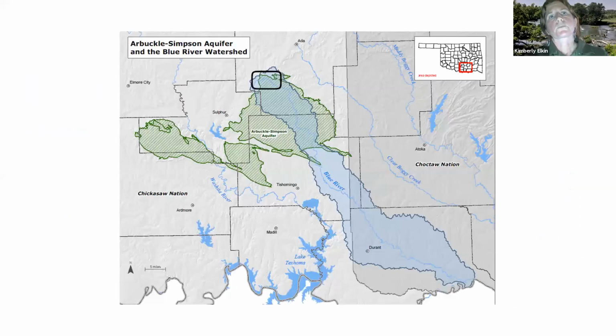One of the other areas we're also working in is the Blue River Watershed. It's part of the Arbuckle-Simpson Aquifer, and some of you may be familiar with it. It's known as a sole source aquifer. TNC has some land with the Okinali Preserve. We have about 2 miles of the Blue River on our property. We do a lot of land and water management, and in addition to protecting that, we have some conservation easements in the area as well.